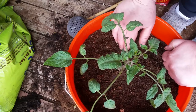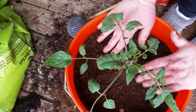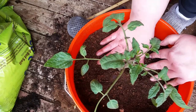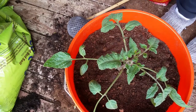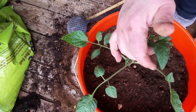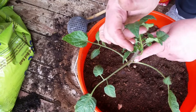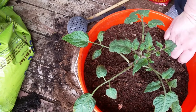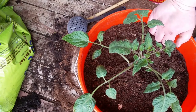And later on, as this gets bigger too, I'm going to keep adding soil until it's up to the top. But for now, we'll leave it just like this. And it's ready to go. I'm going to throw about a half gallon of water in there. I don't know if I'll show you more, like the suckers grow in between these little armpits. I don't know if you've seen that or not, but I'll show you on a different plant if I can find one.